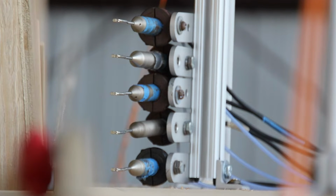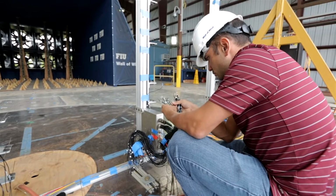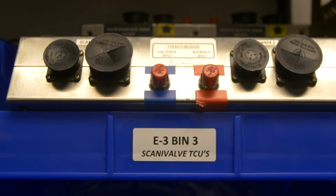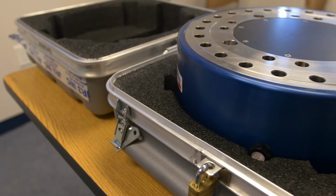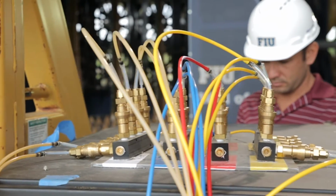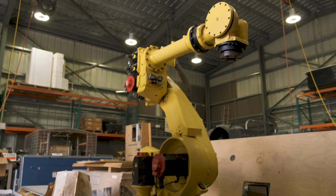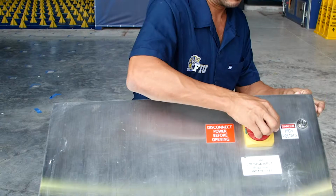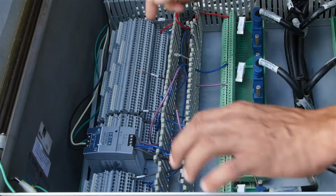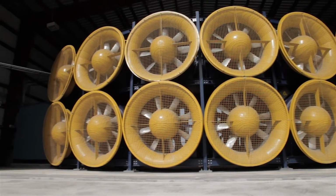The facility's cutting-edge instrumentation includes Cobra probes and a tomographic particle imaging velocimetry, or PIV system, to measure wind field and flow characteristics, a Scanivalve pressure measurement system to record wind-induced pressures, single and multi-axis load cells to measure forces and moments, accelerometers to capture vibrations, and strain gauges to monitor material stresses. A robotic arm is available to set up instruments and precisely map the wind field at the test section. The data acquisition is based on National Instruments' CompactRIO system with a custom-built LabVIEW software and a modular DAQ system from GraphTech.